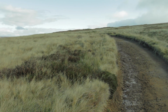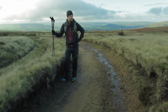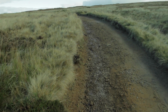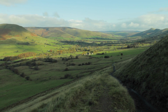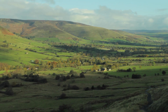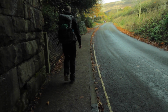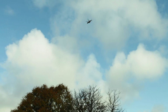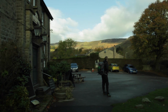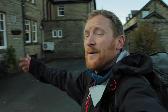We're going to head down the Chapel Gate path now. We've come along from Brown Knoll. There's Rich. Instead of going over Lord's Seat and be pushed for time, we're going to head straight down into the Vale of Edale now. And we're heading down to the Rambler. And we're back at the Rambler.